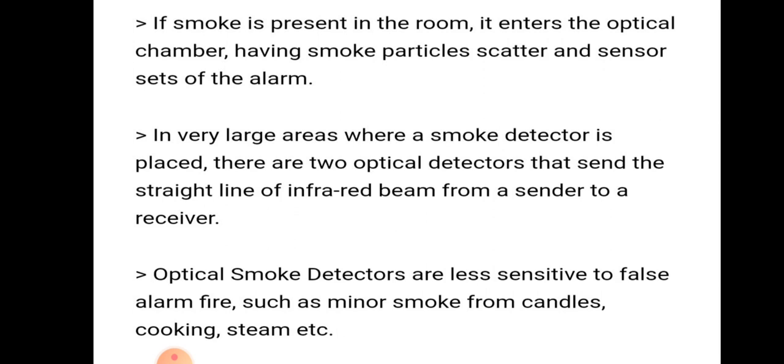Optical smoke detectors are less sensitive to false alarms, such as minor smoke from candles, cooking, steam, etc.